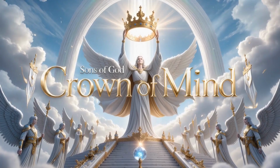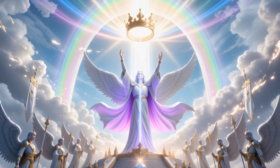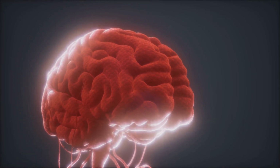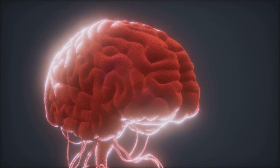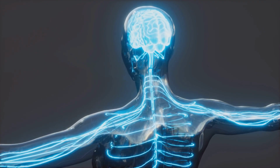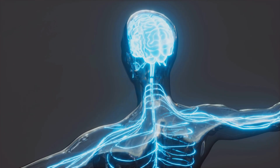If we are to understand how a physical object encircling the head could alter perception, we must first understand how the brain itself represents the body. For while the skull appears to separate the inner world from the outer, the relationship between brain and body is not divided by bone. It is continuous, mapped, and alive.